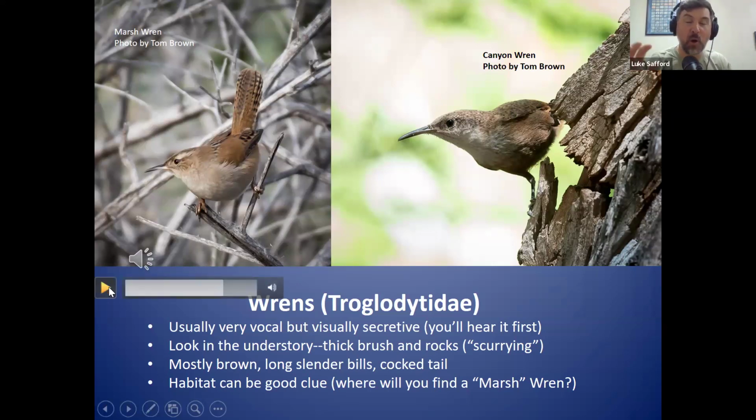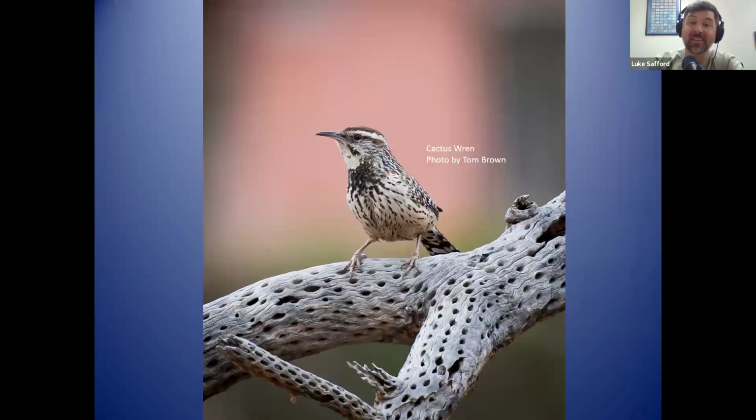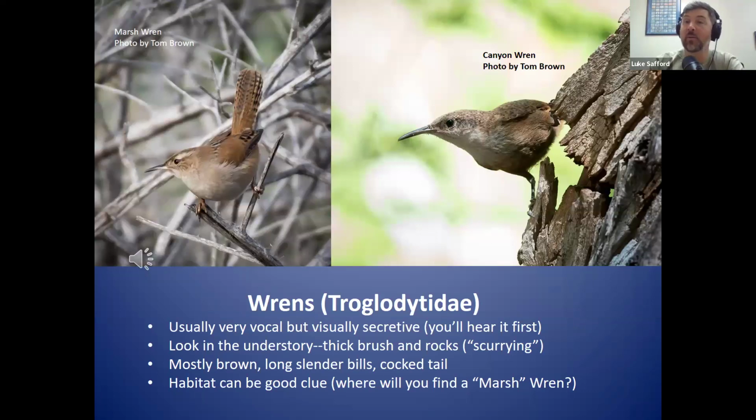Everyone's got to come up with their own mnemonic device. So describe it the way that you think fits for you. Along with the marsh wren up here, we also have canyon wren. We just talked about habitat and how habitat is a good clue for nuthatches. Habitat is also a very good clue for wrens. And along with those, we also have cactus wren right here. A lot of the names of wrens include what type of habitat they like: marsh wren, canyon wren, rock wren, cactus wren, sedge wren.